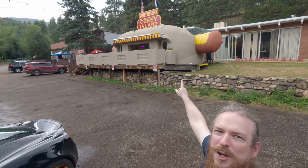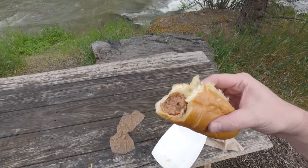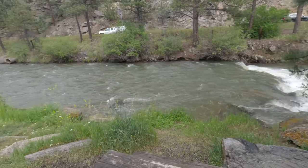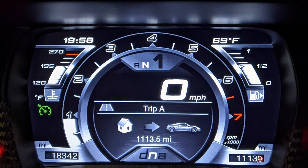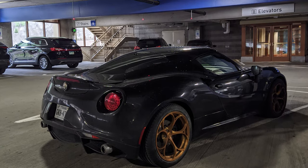All right, check out what I found. The Coney Island hot dog place. Isn't that freaking cool? I got me an elk hot dog sitting next to the creek. It took a little longer than expected, but it ended the day at 1,100 miles. And I got rockstar parking at the hotel too.